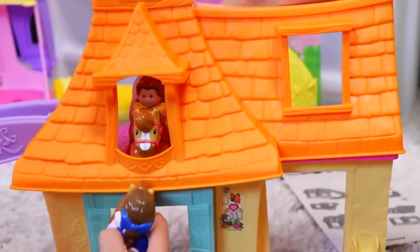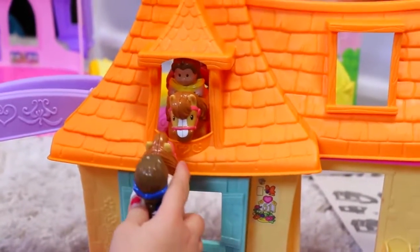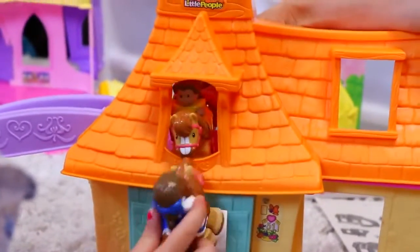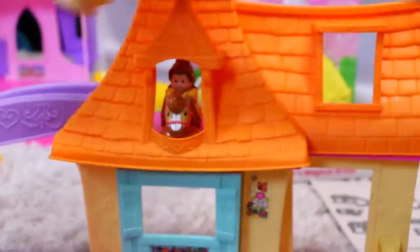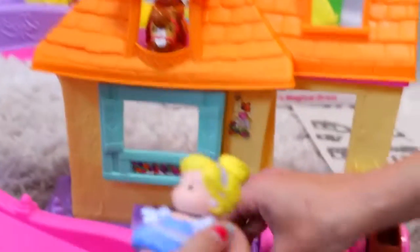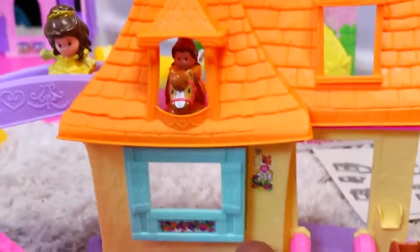Bonjour. Hi, dear. Hi. Wait, what's your name? Belle. Wait, my name is Belle. There can't be two Belles in this town. Wait, my name's Belle. Uh-oh. My name is Cinderella. Wait, my name's Belle, and I like to read. I came with a book. And my name's Belle.